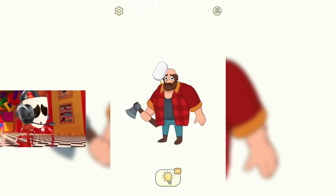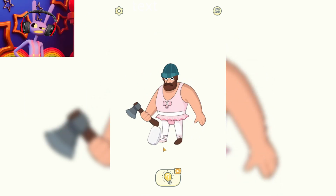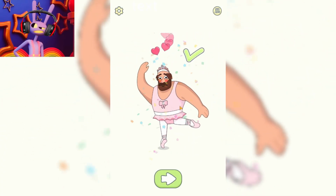Let's take the cap off this guy. Oh, I don't think he really wants to show off his bald head, so maybe he's hiding something under his clothes? I think it definitely doesn't look like a lumberjack's outfit. Turns out this guy really loves ballet.